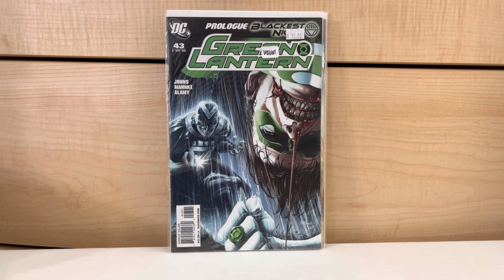We have Green Lantern number 43. I believe this is a 1 in 25 variant. I got good deals already, and then he discounted it even more. I was just like, damn, it was just beautiful, beautiful, beautiful.